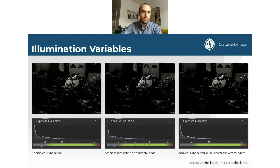range. So image on the left, we have no ambient light gating. Image in the center, we had some ambient light gating on only the horizontal edge, being the long edge of the film in this situation. And then on the right, we had the ambient light being gated on the horizontal and vertical edges of the film. We'll see an example over at the next slide, but consider the version 3 update to the film scanning kit that Doug presented on earlier, right? This is all about controlling as much light pouring through the digitization setup as possible.